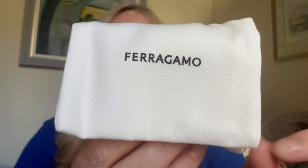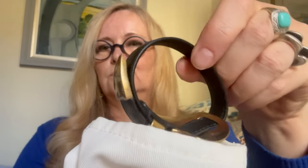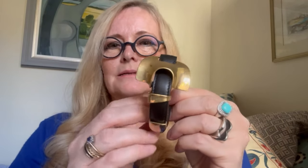So inside, oops, we've got a lovely little dust bag, and you can see that it's a small item. And it looks like this, the dust bag. And what's inside, you may say? Yes, I love bracelets. Well, rings, earrings, necklaces. Yeah, I love accessories. And this bracelet, absolutely just, I mean, it was there in the display cabinet. It just shouted my name.